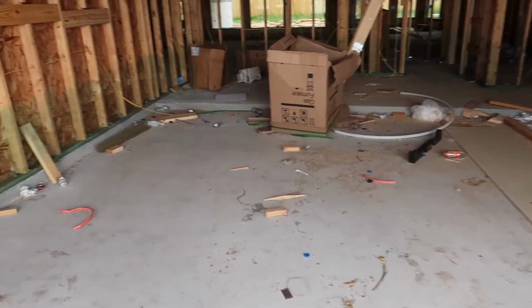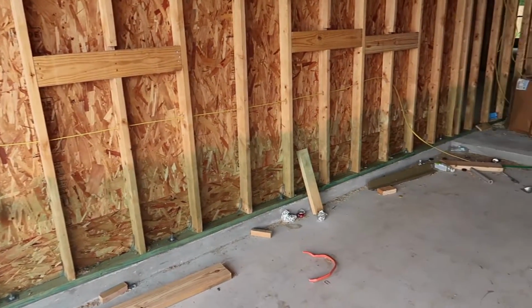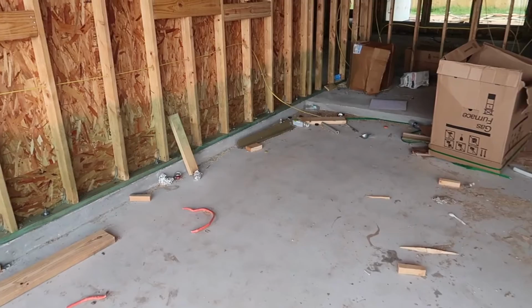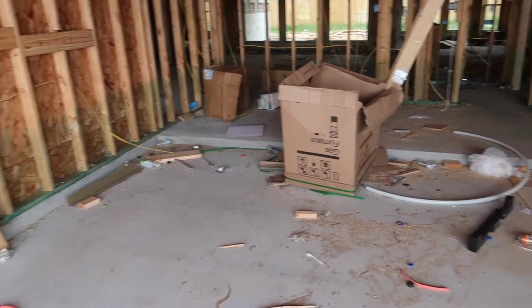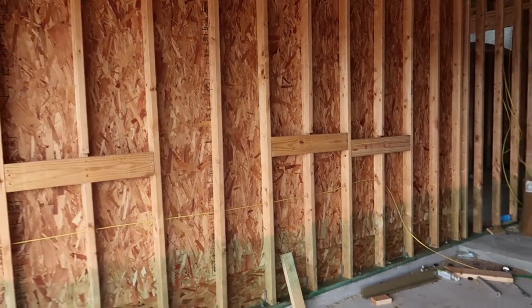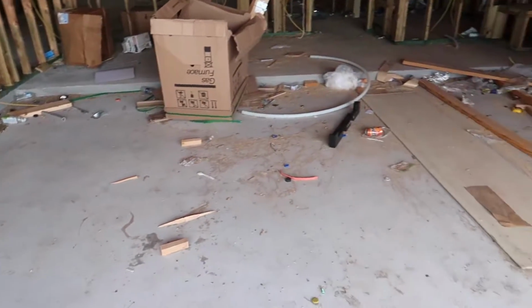So here goes a second try at doing this framing stage video, because the first time I think it was a little bit too early on and you really couldn't tell what was what, since it was just studs and you could see right through it. But now that for the most part they have the plywood up, it's a little bit easier to see. So this is the garage.